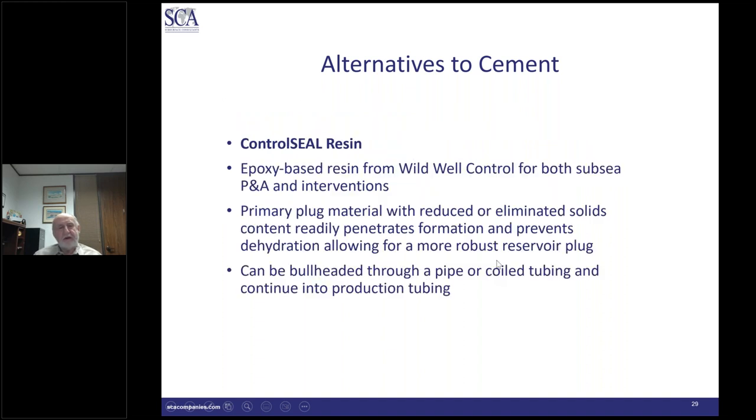So another alternative to cement is called control seal resin. It's an epoxy-based resin from Wild Well Control, and this is pretty effective, and it's been used in plug and abandonment intervention. So the primary plug material with reduced or eliminated solids can readily penetrate formation and prevent dehydration for a more robust plug. So that's the whole functionality of it. And this product can be bullheaded through pipe or coiled tubing into the production tubing where the leak has occurred. And this could be, probably more frequently, a minor leak through the casing itself, which is more applicable, not so much the microannulus, as I had mentioned just a little bit ago.